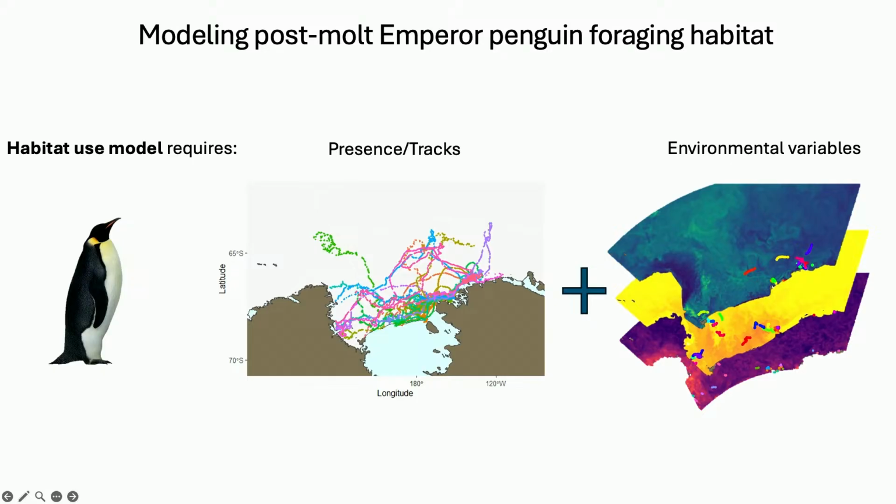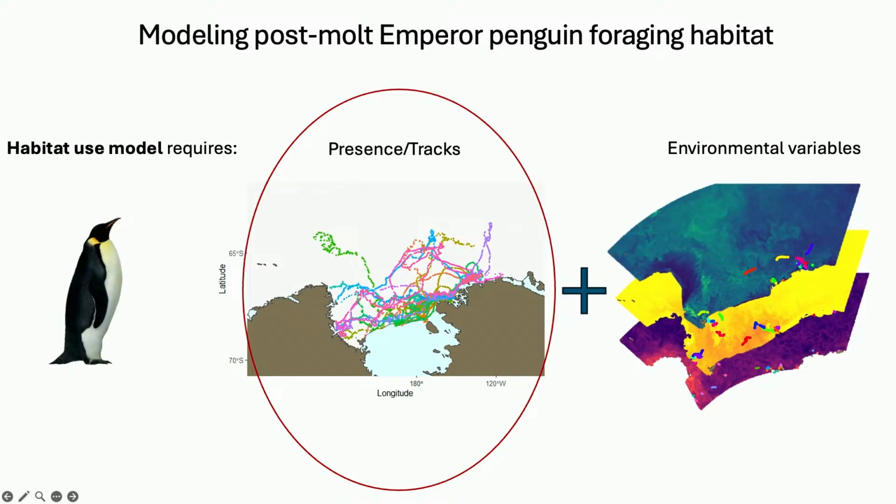To answer those questions, there is a powerful tool that exists. They're called habitat use models. You may know species distribution models, which are widely used in ecology. It's the exact same statistical background. The only difference is the research question, which is slightly different. To build those models, we need two data sources: the presence-absence of the species, or here the tracks of the species, and some environmental data sources. So let's start with the tracks.